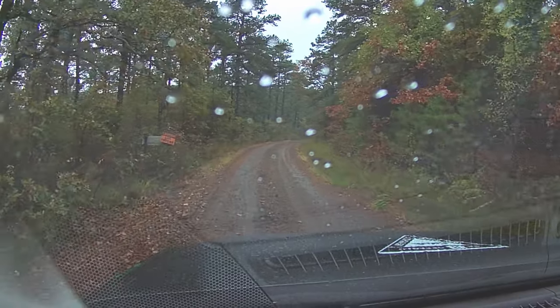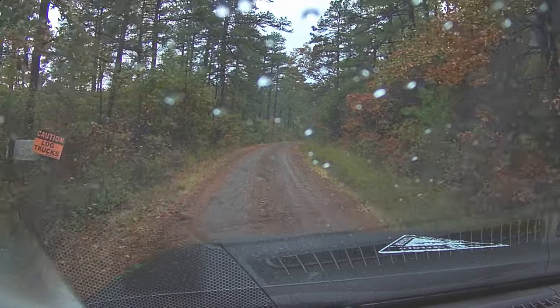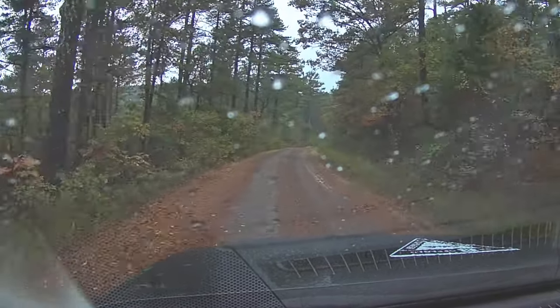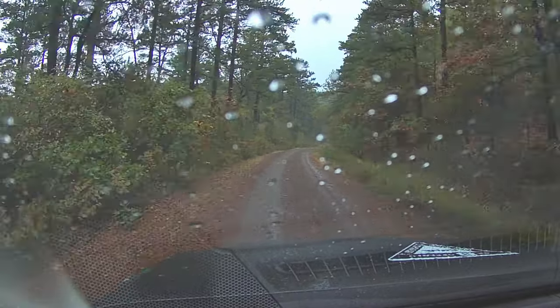We do pass more dispersed campsites in this section, although we didn't stop and really check any of them out. As you will tell, toward the end of this video, our lighting is getting worse and we're moving into more fog. More of that to come.